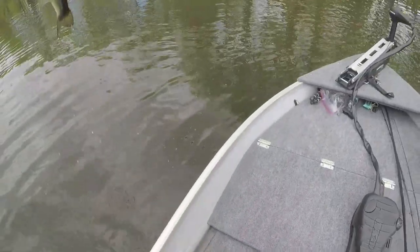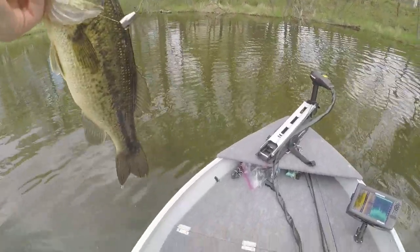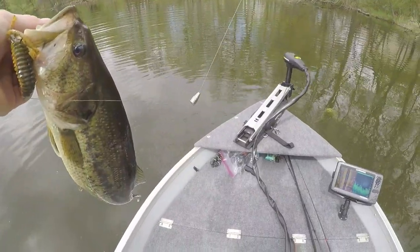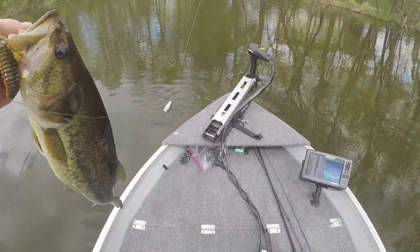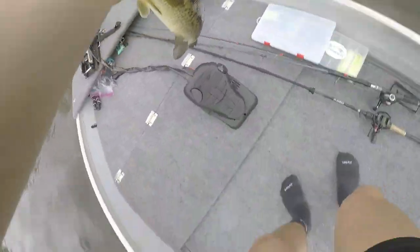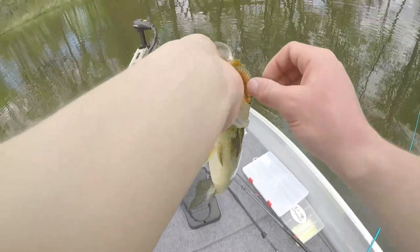Yes. There we go. On the Bandito Bug. That's a bass bite right there. Oh my gosh, yes. And all of a sudden I just couldn't feel my weight anymore. It was just weightless. And then I could see my line going off to the side and it was like, oh yeah, here we go.